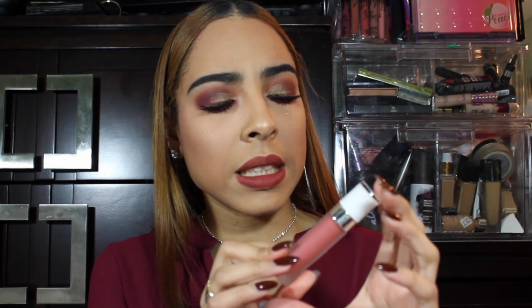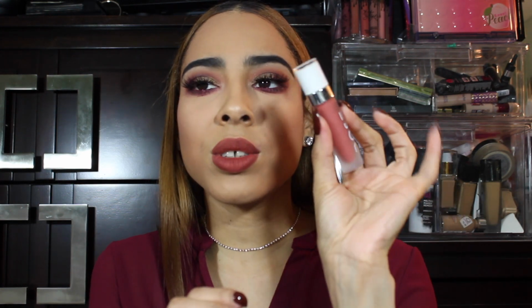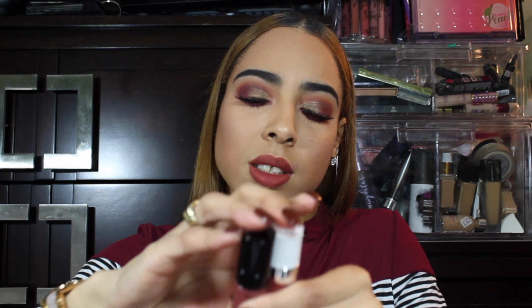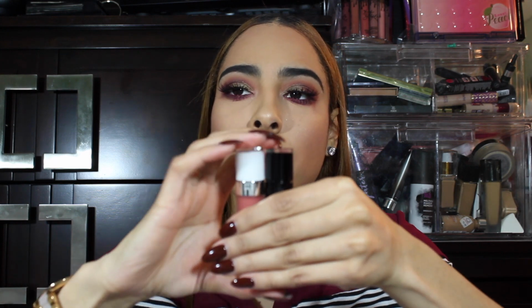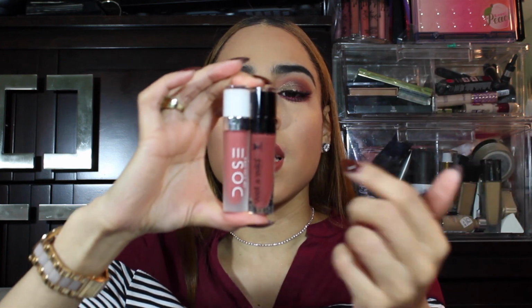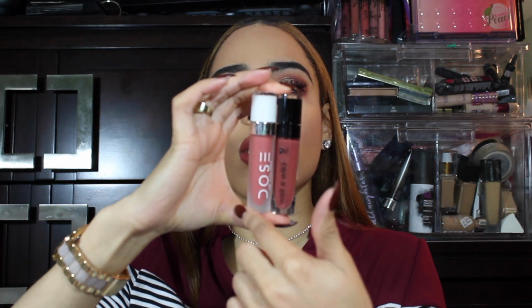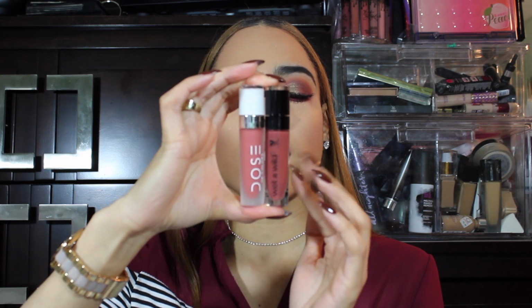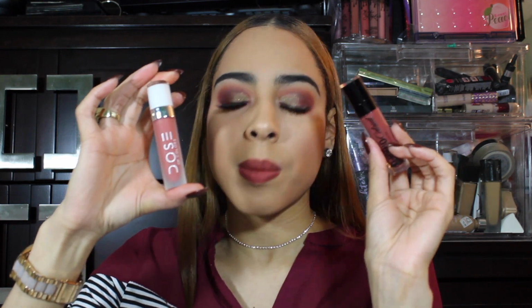I didn't get any Dose of Colors originals. What I did buy were 5 liquid lippies, excessive or no. I got Campfire, Bury Me, Brick, Merlot, and Mondays. First impressions: these kind of look like the Wet n Wild bottles. The Wet n Wild lippies, they look exactly the same, the exact same size, so I'm wondering if they have the same manufacturers or something like that. The only thing is that the Dose of Colors bottle is a matte finish on the outside, whereas the Wet n Wild is just clear.